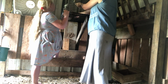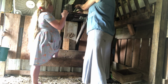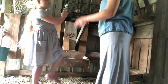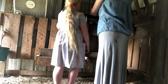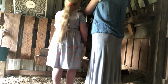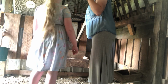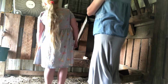I might put their little, I'm going to put their little hidey house in here for now. I'll put it right here, and then put those tiles right outside that, so if they want to go in there, they can. Feed them in that little house. Actually, let's see. Might put it over. Yeah, that way. That way they can hop in and out of it.